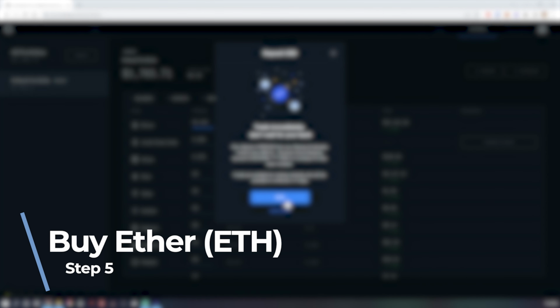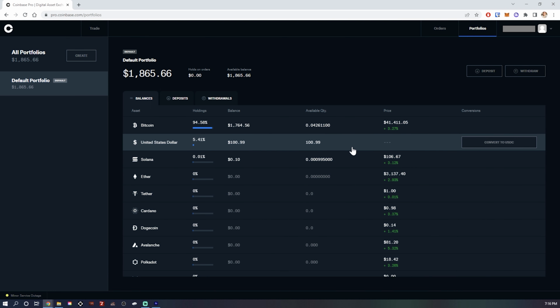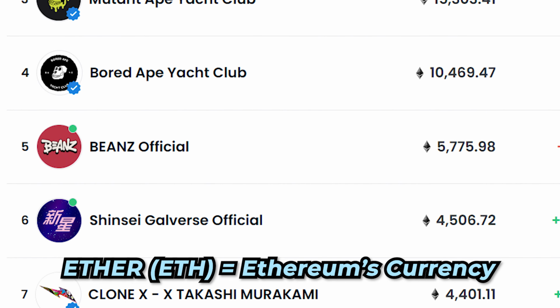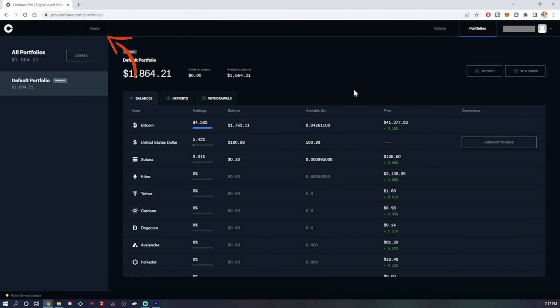Now that we have US dollars funded into our Coinbase Pro account, we can buy the cryptocurrency we need to purchase NFTs. Most NFTs are on the Ethereum blockchain, so we will want to buy Ether or ETH, which again is Ethereum's digital token. Hit trade towards the top left.